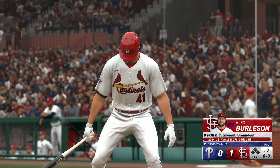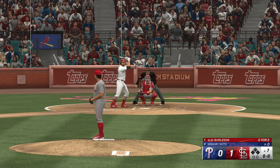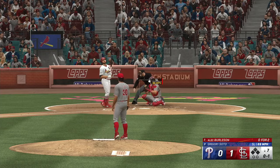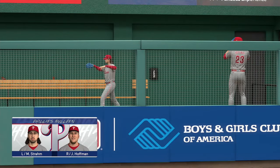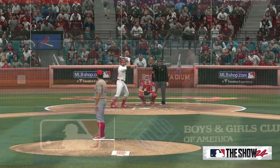Alec Burleson, as the lefty gets to work. There's a strike. Soto, a lefty who lights up the radar gun. He features a sinker, a slider, a four-seamer, and he works in a changeup.